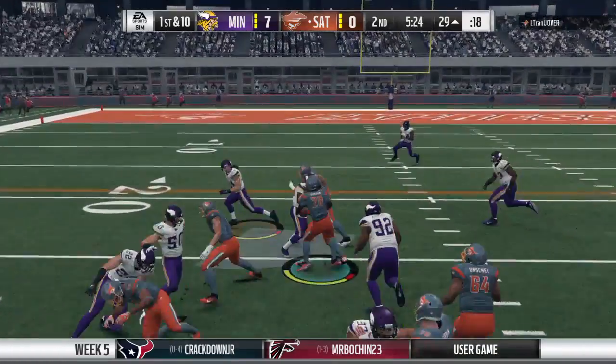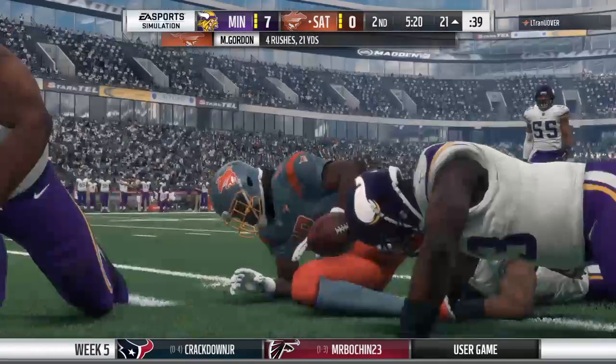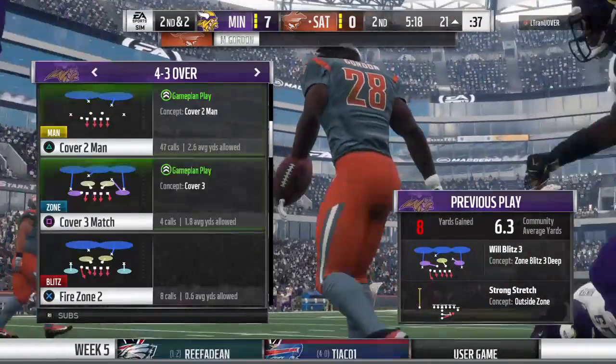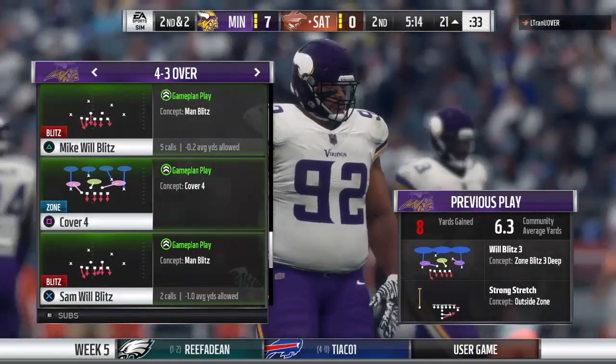Now a handoff. This is Gordon going left. And he'll be taken down just shy of the red zone at the 21. 8 yards on the pickup, and now they'll have some options on second and short.